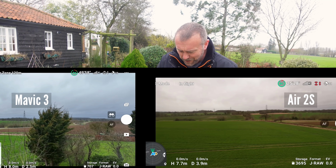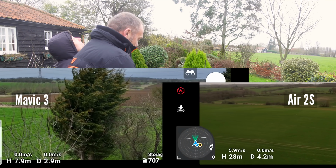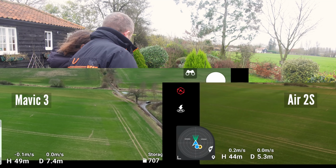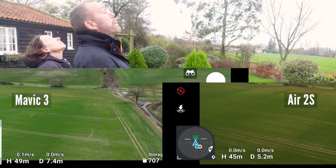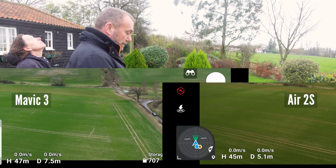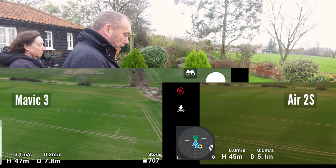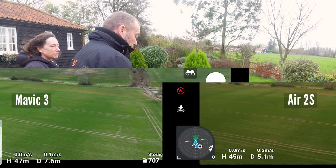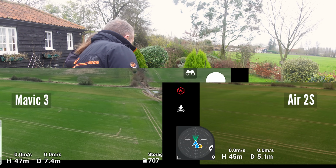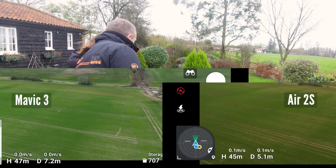So without further ado, let's get both into sports mode. Make it work quite hard. Get it up to 40 meters, 45 meters, and I will put the Mavic 3 Pro at 47 meters, give us a few feet. I'm aiming for there. Right, I think we're ready to go, aren't we? You're pointing towards the tree. There we go. So you're aiming for that tree there, okay?